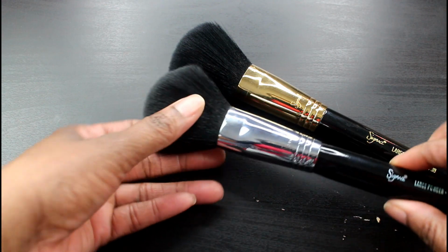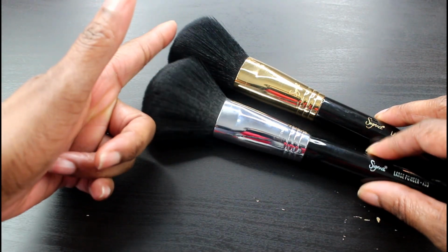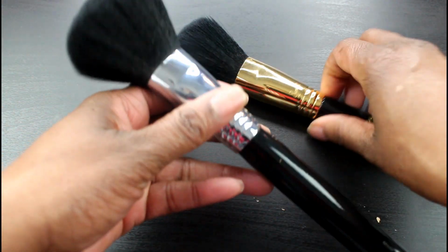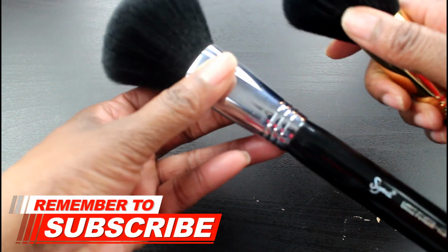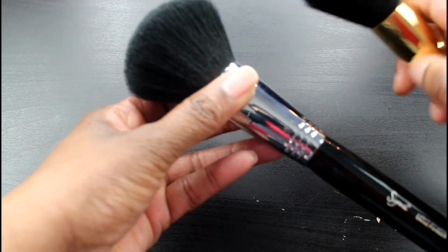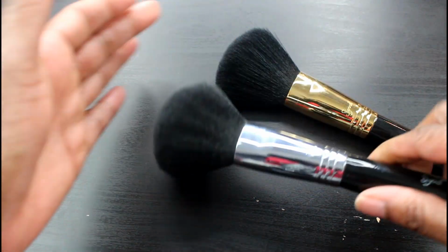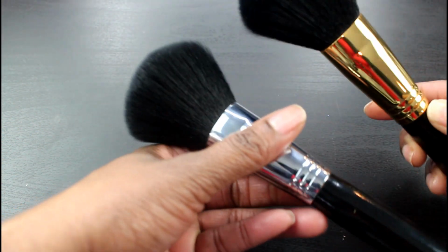And this brush is a little more fluffy. The bristles seem to be just a tad bit shorter than the current F30 brush, and it's a little more fluffy. They both have the pinched ferrules here at the top, and then they get more fluffy as you move on to the bottom. But again, this one is fluffier, and this one not so much. This one also seems to just have more bristles in it than this one.